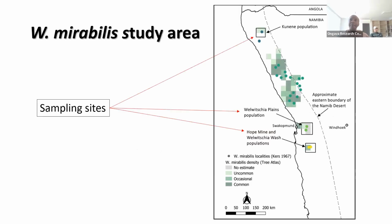So this map shows the distribution of the Welwitchia plant across the Namib. But what I want to point out is our study areas. The first one is the Hope Mine right there, which is close to the Gobabeb Research Center, our collaborator for the Welwitchia project, as well as the Welwitchia Plain. This population is close to a mining company that funded the Welwitchia project, and we also sampled in the Kunene population.